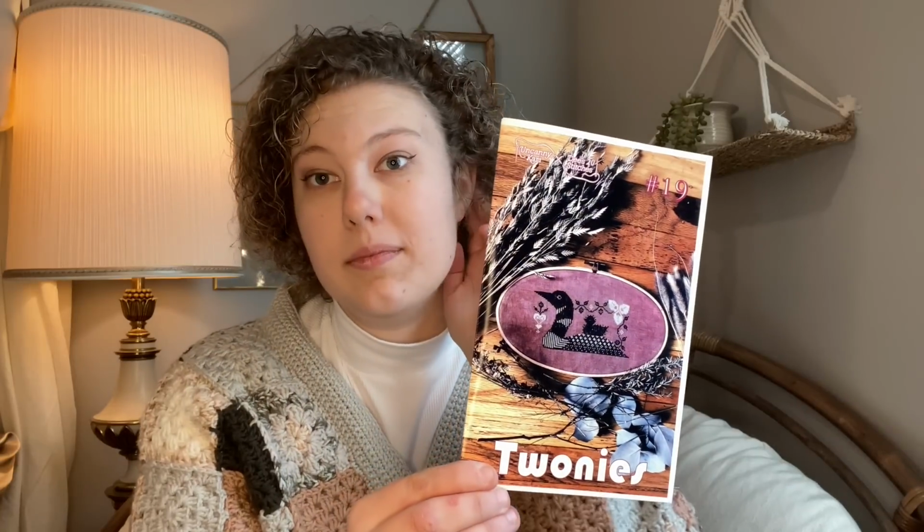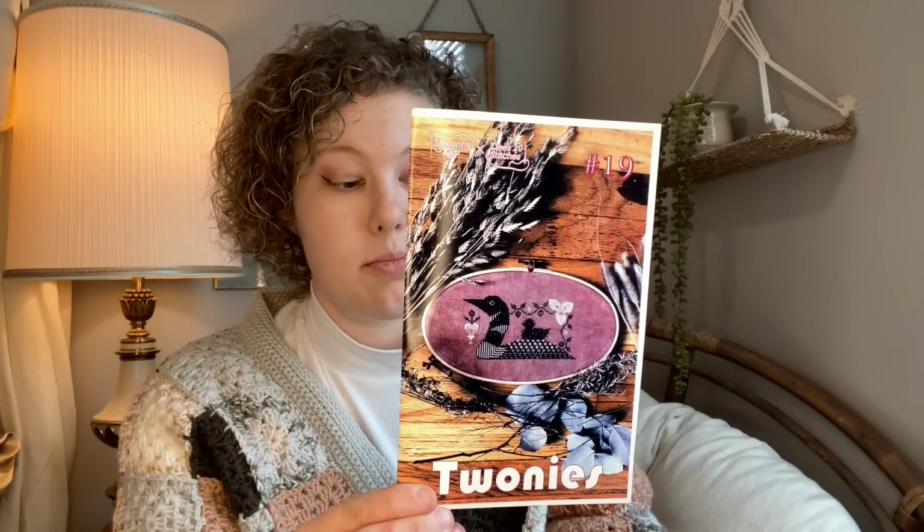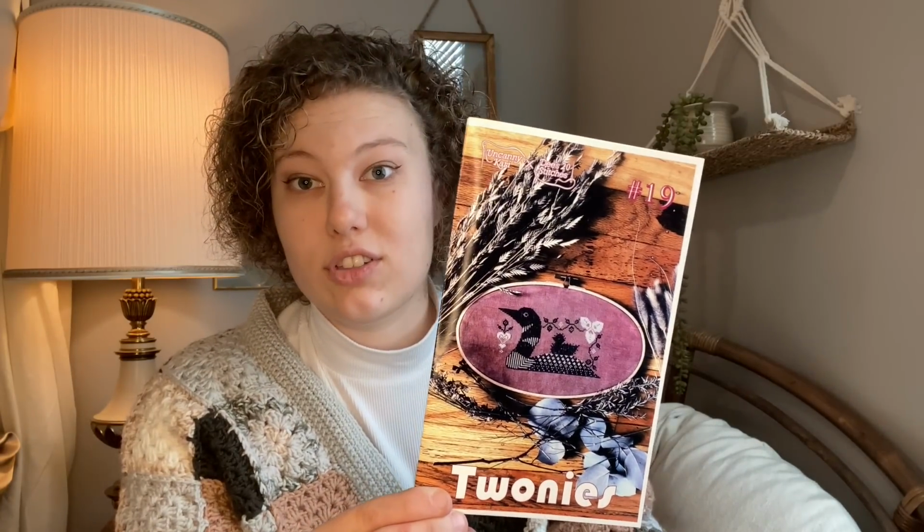I had shared in my last video that I picked up this exclusive pattern, a collaboration between Uncanny Kari and D's 20 Stitches. They're doing a limited release of this. I got a newsletter notification and jumped on that, so I have a copy of Toonies.